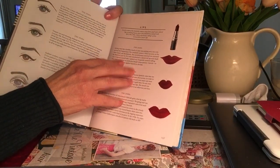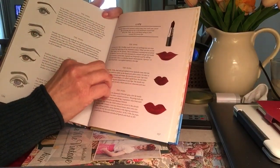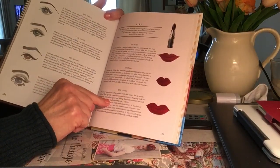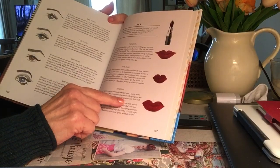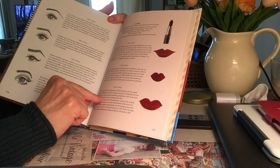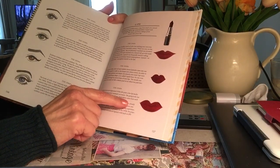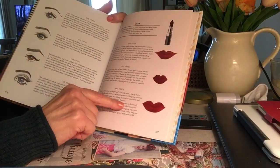1910s. The 20s, dark red and reddish brown came into use. 1930s, red lipstick was every woman's accessory. The going look was not pouty, but rather square and oblong. Inspiration came from such style icons as Greta Garbo and Marlene Dietrich.